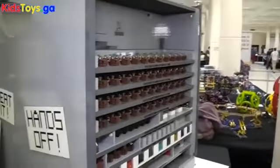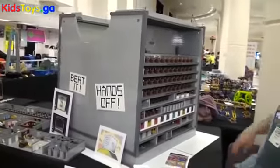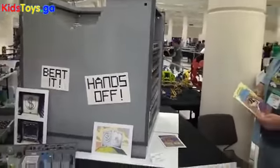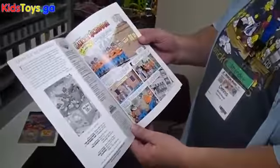Okay. So what exactly are we looking at here? What's the origin material? Is this something from your head? Is this something from an intellectual property that exists already? Okay, this is from an intellectual property that exists already. It's actually based on a comic book story called The Beagle Boys versus the Money Bin.